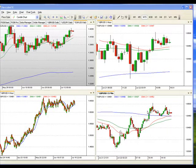So what's the moral of the story here? The moral of the story is you've got to learn the market. You have to learn how the market trades, what's behind the market trading, how these professional traders think, because that will then help you to make a decision of when to get in and when to get more aggressive.